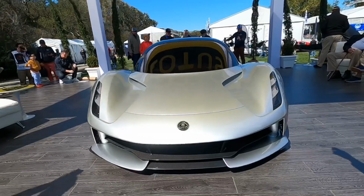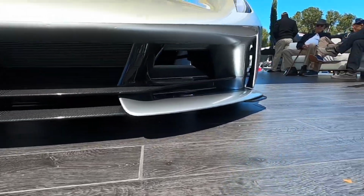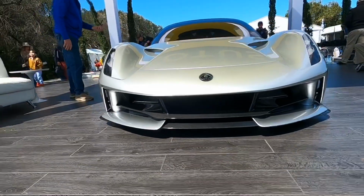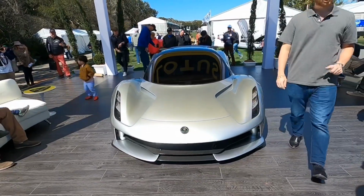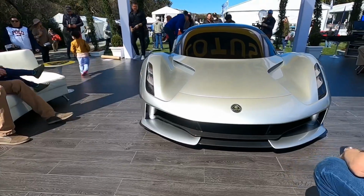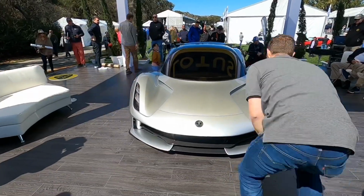So really intended as a statement of Lotus's next era and where they're going with their design and their brand, and created in partnership with technology and investment from their new owner Geely, as well as their technology and battery partner Williams F1. So this vehicle is absolutely magnificently beautiful. So that's the first thing that'll hit you.